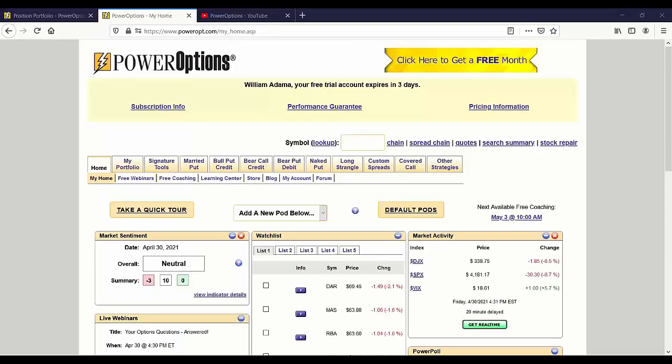Patrick says, "I made a mistake, too much risk to start. I apologize. The married put position was collared with too little premium for the call and too much premium for the put. I still expect Apple to increase." Okay, so we have a married put on Apple that was converted to a collar.